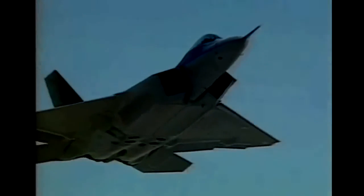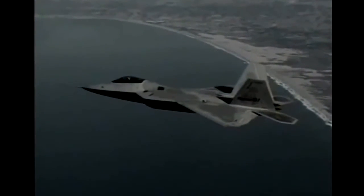Even if confronted by an enemy fighter, the pilot can trust in the Raptor's agility and weapons to get the first look, the first shot, and the first kill. We can rule the day as an air dominance fighter in this sense. This is a fighter pilot's dream.